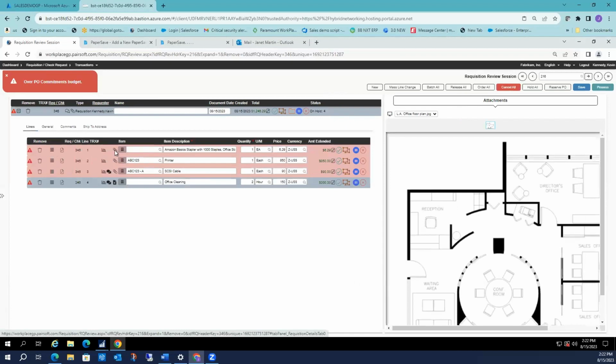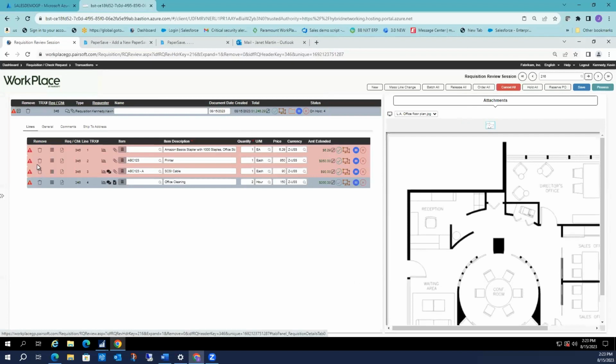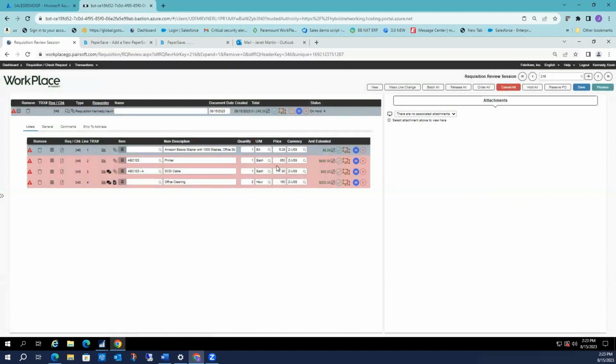Maybe I have an attachment that I want to append, or maybe as a buyer, there are some comments that I want to add myself to print on that PO. I also am getting that warning again. So everybody's been warned before we create this PO that I have items over budget. I may want to look to see who's all approved this and what that budget is. I can do that right here from that screen as well.